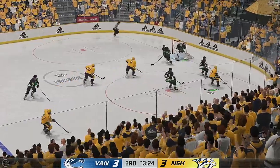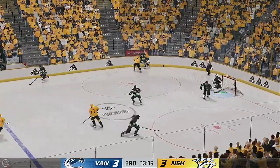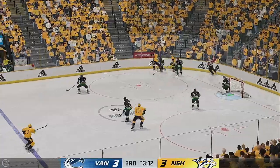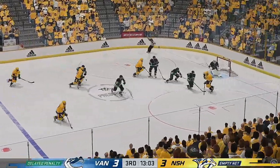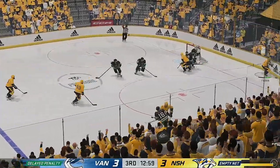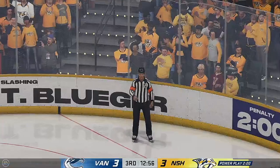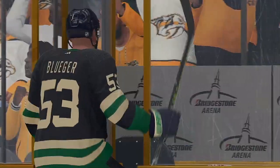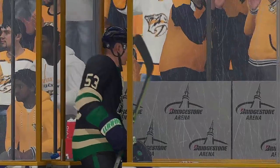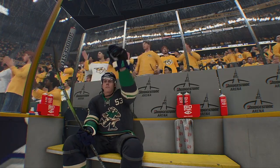Takes the feed. Moves it to the middle. Misses the net. Quick feed to Lafferty, and he rings the post. The Predators bring another one off the post. So frustrating, James, in a tie game where they have the opportunity to go ahead. Listen, the goaltender's going to tell you they're in good position. They're forcing that wide shot. The Canucks are getting penalized for slashing.